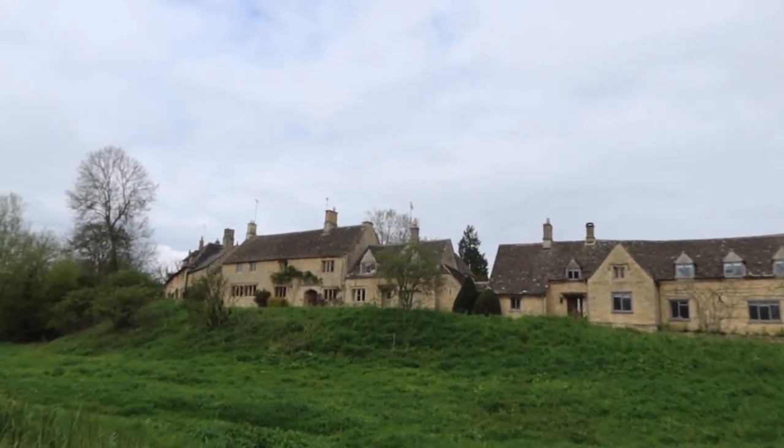Yeah, so I hope you enjoy looking around the lovely little villages. We thought we'd take the road less travelled and pass all these villages to get there. And I hope you enjoy looking around with us.